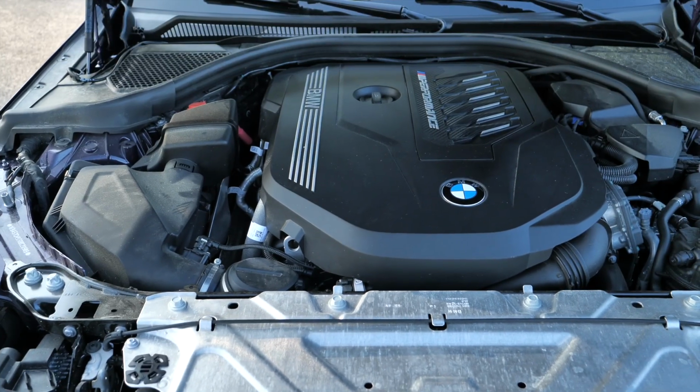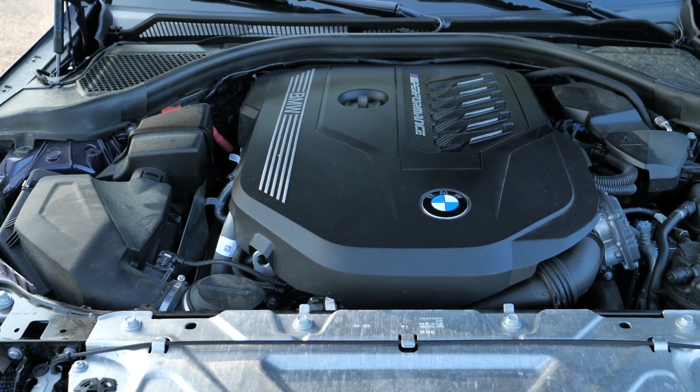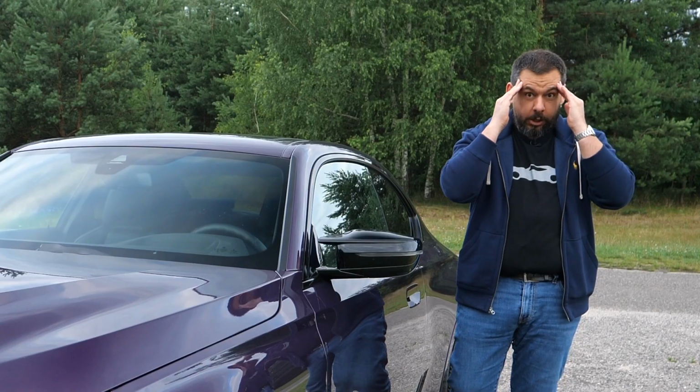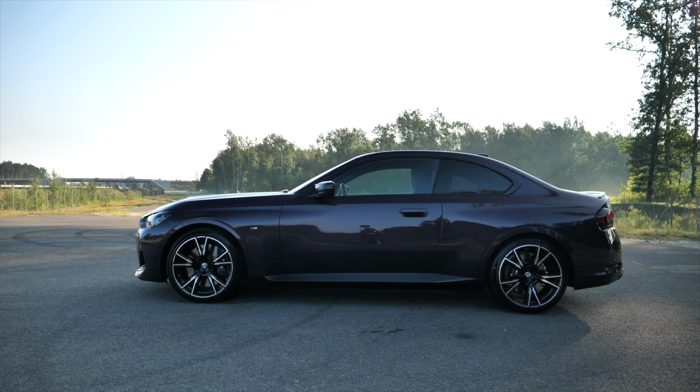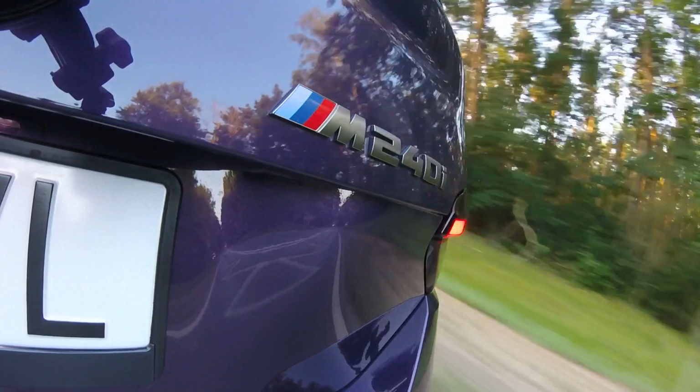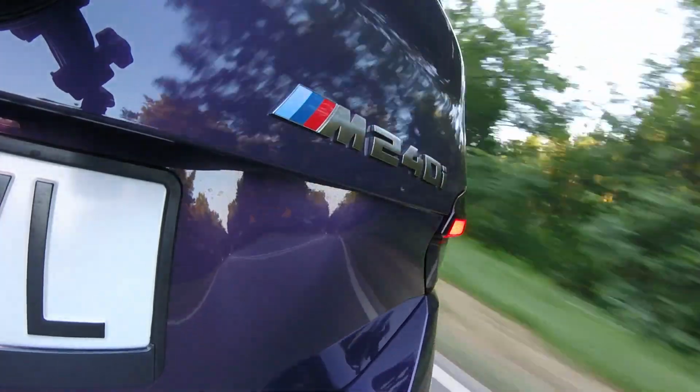Cars with displacement exceeding 2 liters and more than 4 cylinders are increasingly rare these days, so I'm going to let BMW off the hook with the model number scheme. You're buying an experience, not numbers, right? And the BMW M240i experience is intoxicating.